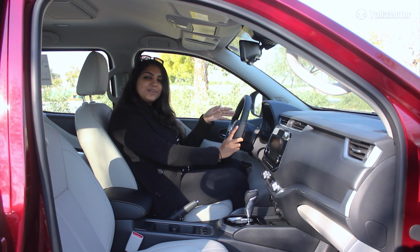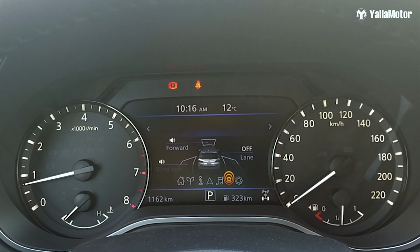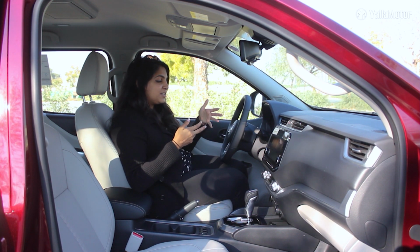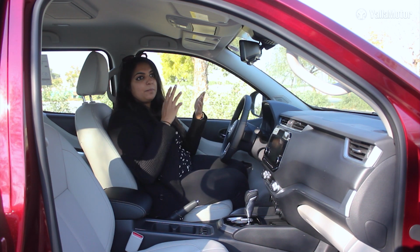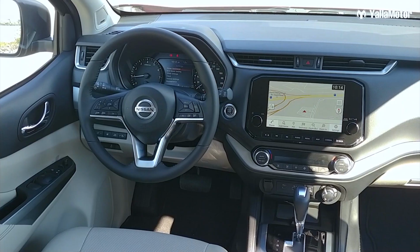Now, talking about that screen I mentioned, our instrument cluster here is analog and digital. The speed dials are analog, whereas the screen in the center is a 7-inch screen. Now, what does the screen show us? It does show us basic home screen, the compass, your speed, navigation, the music, infotainment, etc. So, pretty basic stuff.